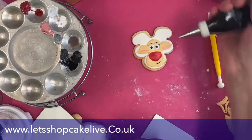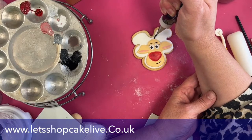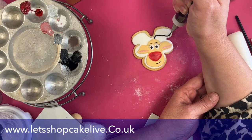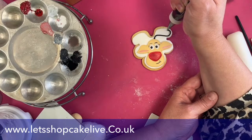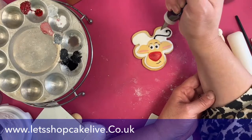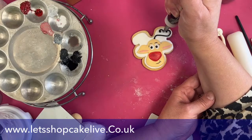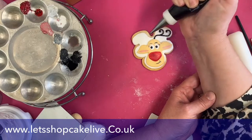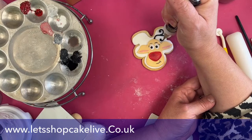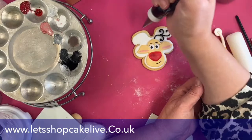So all we're going to do is start from the centre of the head here and we're going to pick it up. We're going to come all the way around here like so, follow this round and then curl it back on itself like so. Then we're going to start there, we're going to come round like so, and then we're going to go the other way on this one here. Like that.